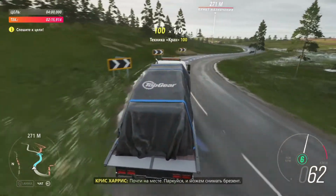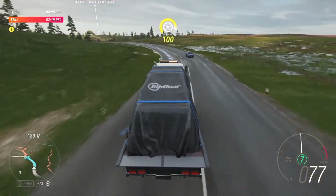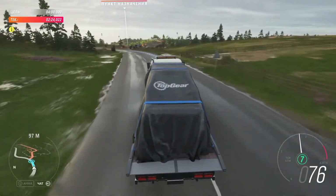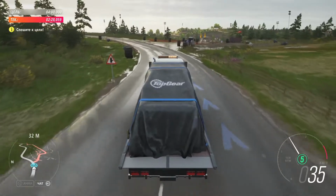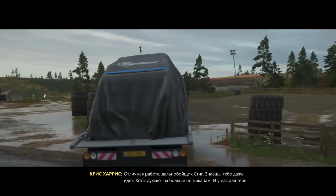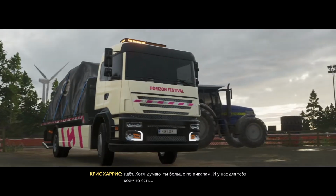Almost there. Just park it up and we'll whip those covers off. Good job, Big Rig Stig. Suits you, you know. Although, come to think of it, maybe pick up some more your style. Especially the one we have in store.